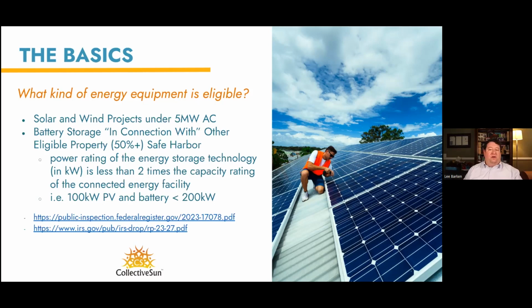Allocated, if you will, or awarded to applicants who try to apply for this. So there's a lot of rules, but what makes us different than even the energy community or the domestic content is that those don't have a cap. This is the only one that has a cap.